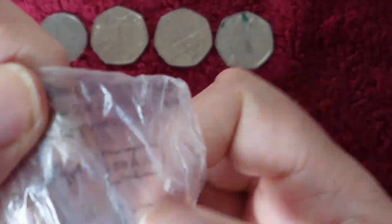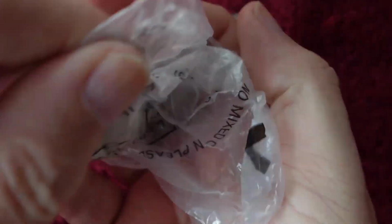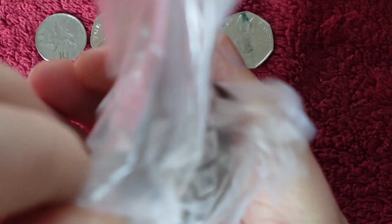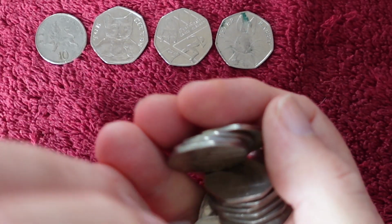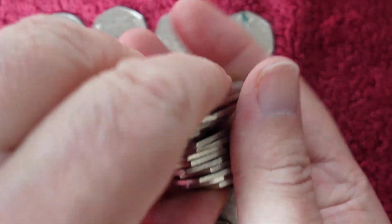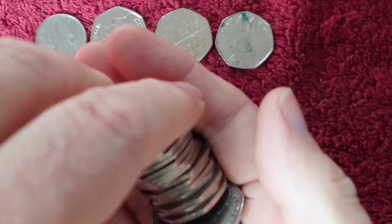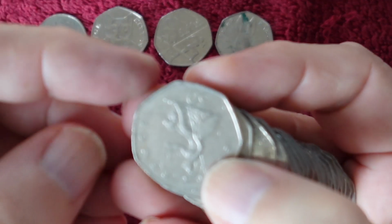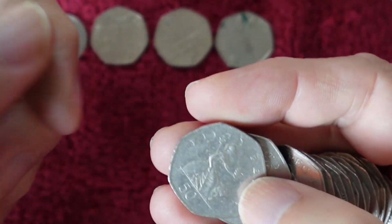It's a lot fewer. What's going on with this bag? Oh, strange. Right, go on then, we'll just stick with this one and then we'll call it quits, because I feel the missus will be shouting soon. Right, okay, last bag, quick whiz through.